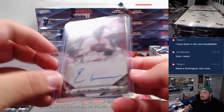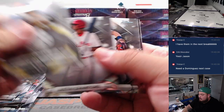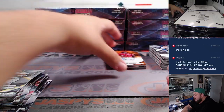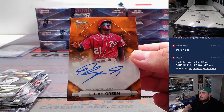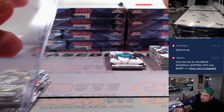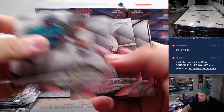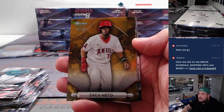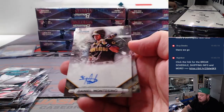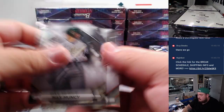There you go, B-Rub. And a nice Elijah Green /75 for Washington. Going to Jeff. Zach Neto /50 for the Angels. Going to Alan Murdoch. And then Montesino for the Padres.